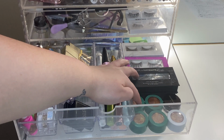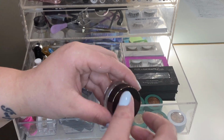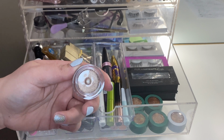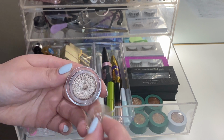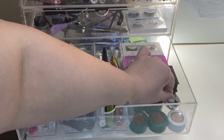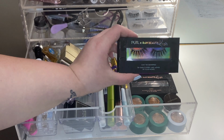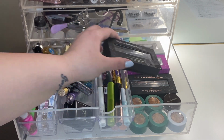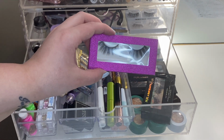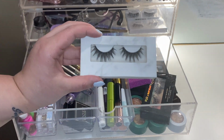Moving on into the next drawer, it's really just a bunch of miscellaneous eye stuff. So I've got some single shadows here, this Hourglass Scattered Light, it's super pretty. Then I also have the Raw Beauty Kristi Single Shock Shadows from ColourPop. I've got some lashes, the Raw Beauty Kristi X Pure ones to be exact. Then I have some backup lashes, just these ones are from Glam Eye Cosmetics. They make really nice big lashes.